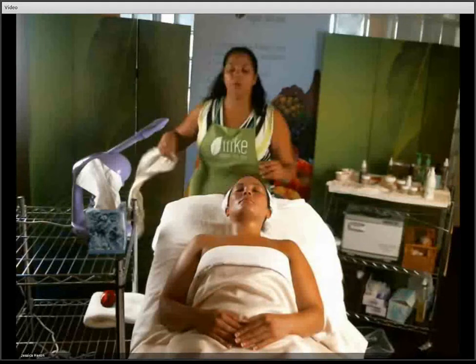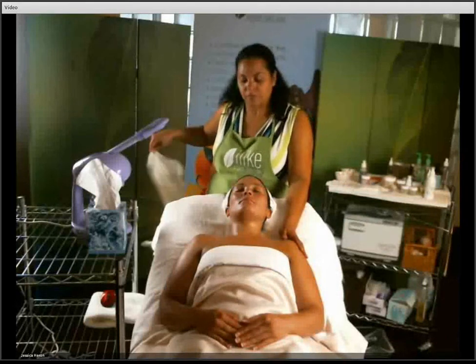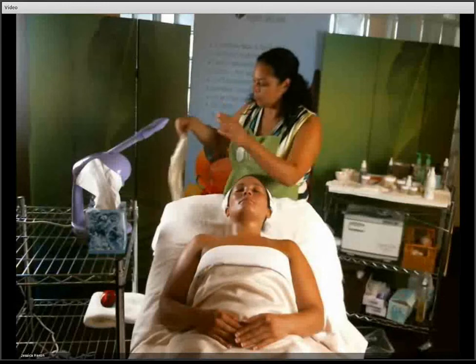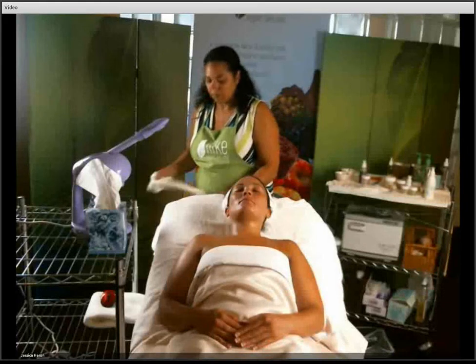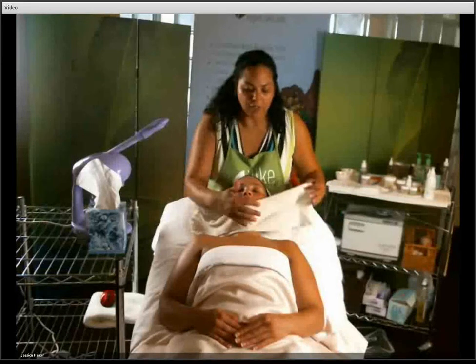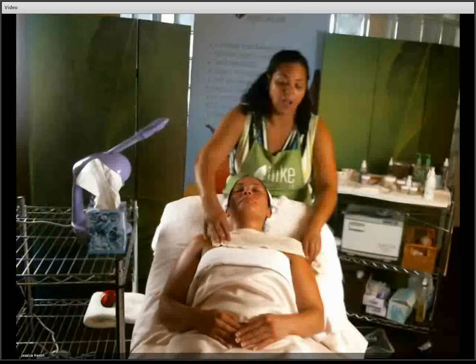with a cool towel. So I'm going to cool this down pretty good. And I think it would be great if you had an ultrasonic brush that does all the moving for you. That would be ideal. And it's just leaving the skin much softer and hydrated.